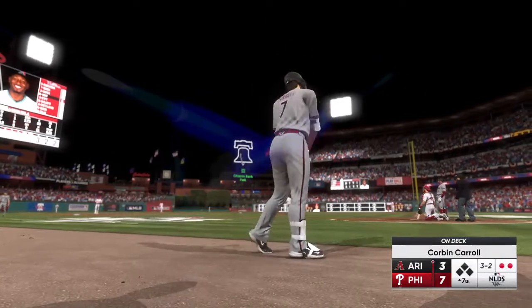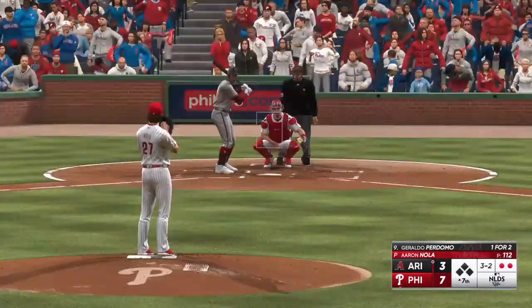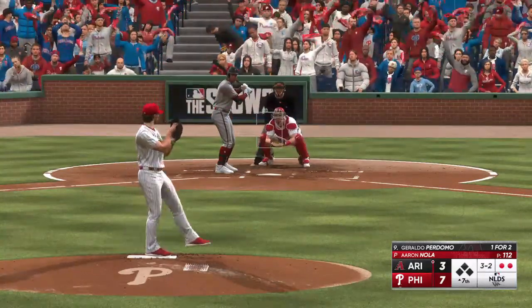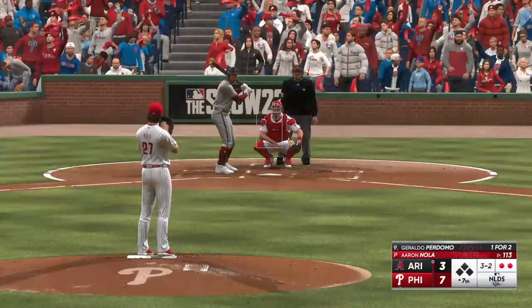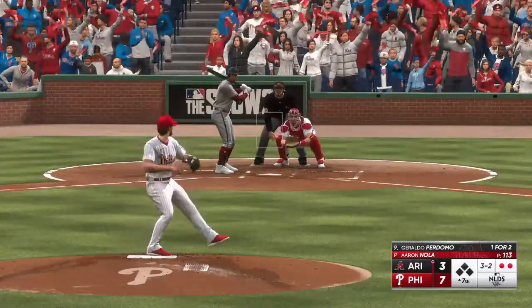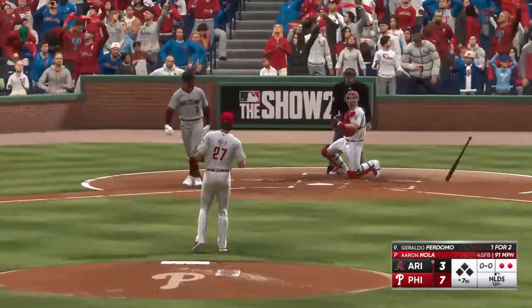Corbin Carroll waiting to hit for the D-backs. Three and two now. Swing and he breaks his bat. That's a foul ball. The 3-2 is off the outside edge, and that is ball 4.